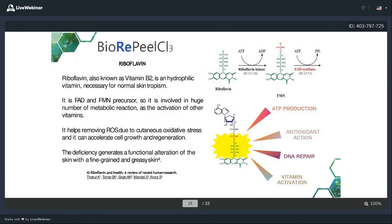The last active principle of the revitalizing complex is riboflavin, which gives the formulation the typical yellow color. It is a natural vitamin, vitamin B2, and we put this molecule inside because of its great antioxidant effect. It is one of the most powerful natural antioxidants, and we think it's very useful to contrast the bad action of active oxidant species.